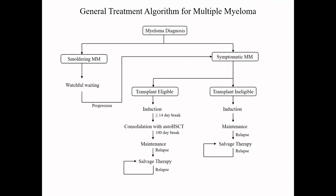And unfortunately, in both cases, there's eventually a relapse where the medication just stops working, which requires what they call salvage therapy. And that's just really a fancy word for medication regimens that are used as second or third line therapy. And every time there's another relapse, or every time a patient is refractory to their current line of therapy, another regimen has to be tried, or maybe even another stem cell transplant for patients that are still considered eligible for that.